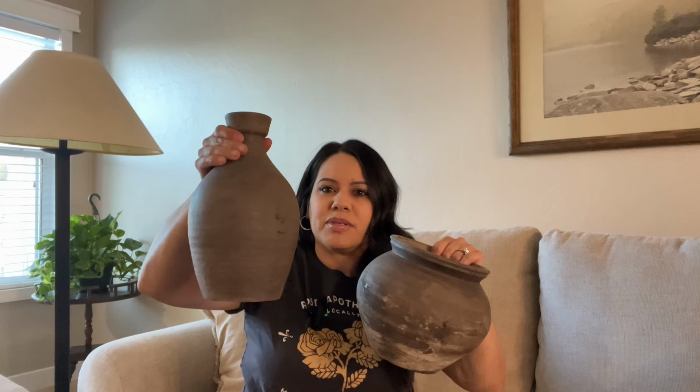That plant my son got me for Mother's Day, and I didn't know where I was gonna put it because I got the little table afterward, and I was like, oh, that is such a perfect fit. So I was so happy with that.